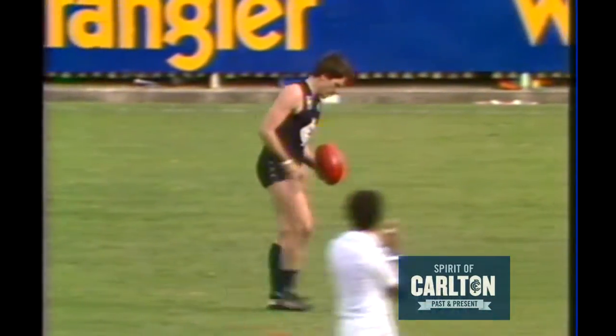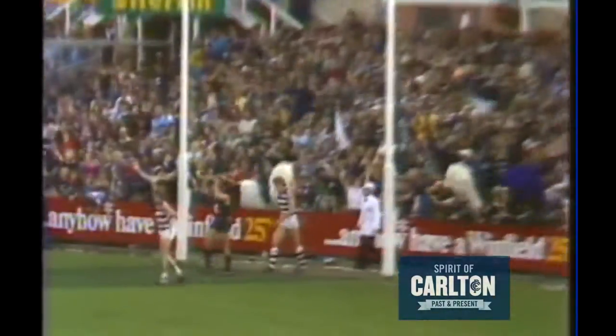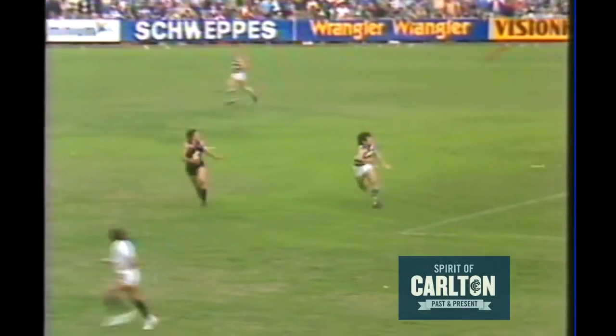Peter Bosustow would be 40 metres out. Should get the distance with this kick. And a chance to bring Carlton to within 10 points. Which he has done. Bosustow's first goal of the afternoon. He joins Johnston as goal kickers for the Blues. 2-3-15 to 4-1-25. Big run to centre field, a long kick over that half forward line.